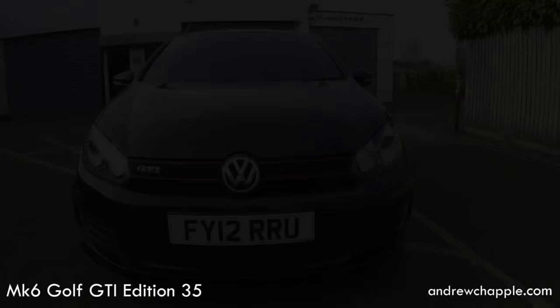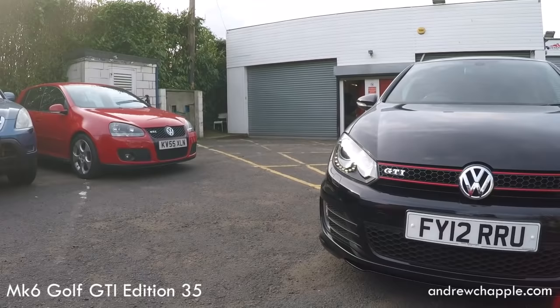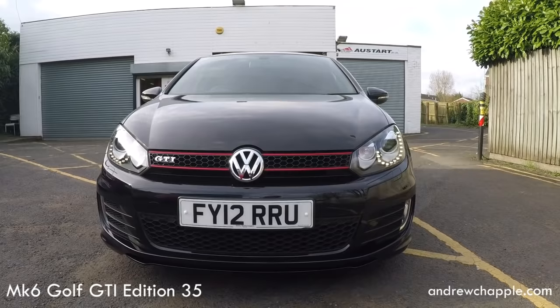Okay guys, welcome to the handsome exterior of the Mk6 Golf GTI Edition 35. Before we have a good look around it, let's just have a quick look at the Mk5 over here for comparison. The Mk5 looks great, but it is looking a bit old now, and the Mk6 to my eyes looks like a Mk7, which is effectively a current model.